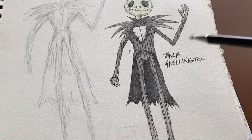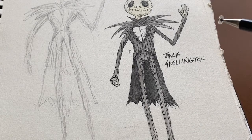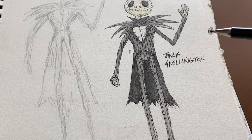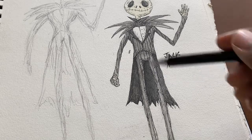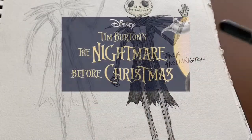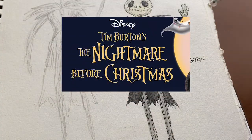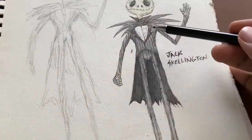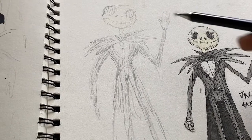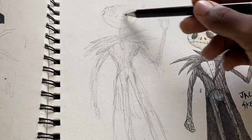Skellington, from The Nightmare Before Christmas. Something like that. I don't know if I'm correct or not, but I'm sure. It's right here. Okay, anyway. So this was my first little sketch of it. Very, very loose.